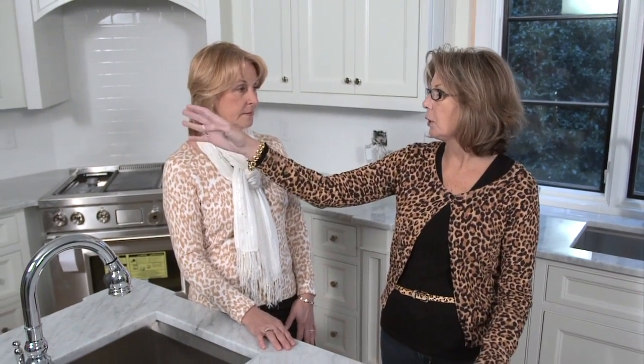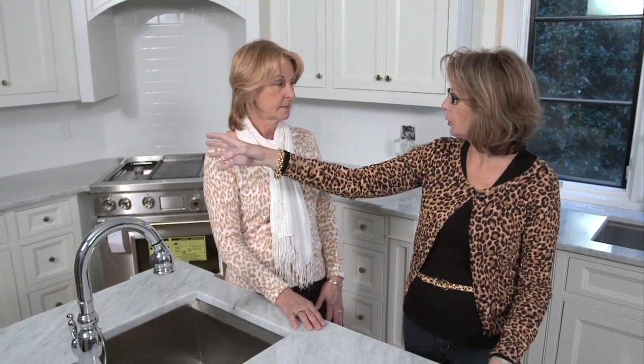I think that it's really hard. Now, this is one of the reasons you want to work with a designer or an architect that can really visualize what it's all going to look like. Because even as many house projects as I've done, I would never have been able to do this. I can stand in this kitchen and look out that window and see the fountain and the herb garden in the front.